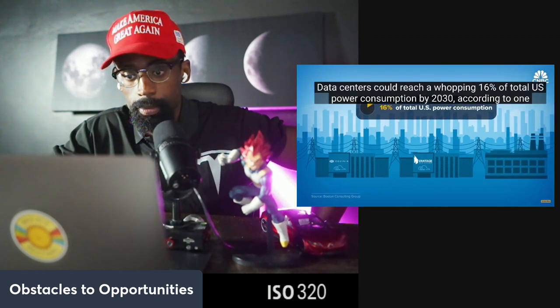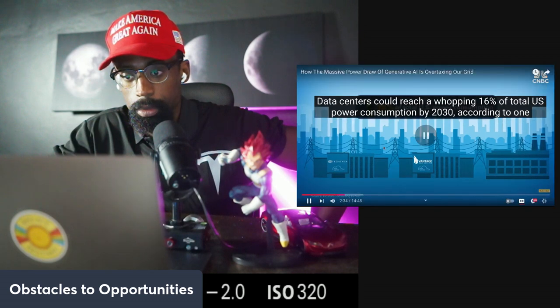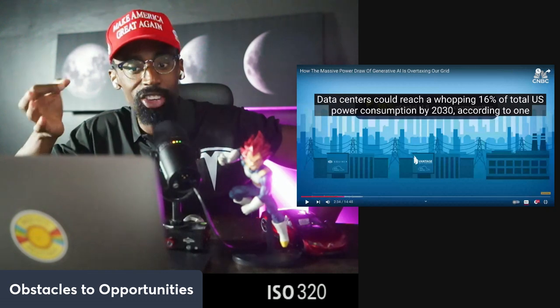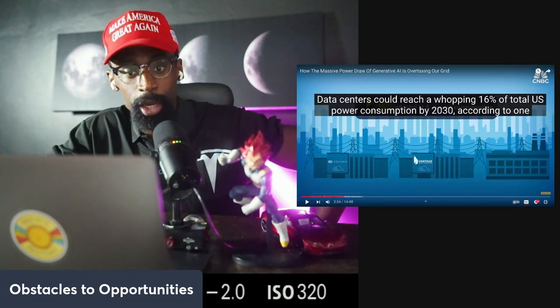Data centers could reach a whopping 16% of total U.S. power consumption by 2030. 16%, my guys. And guess what? High energy density for intensive processing. Okay, here we go. The Megapack has solutions.